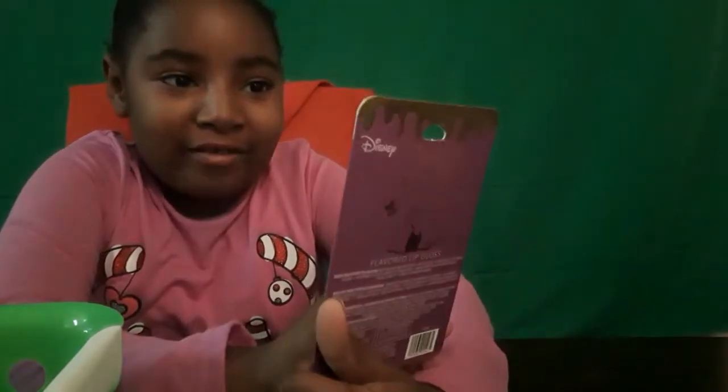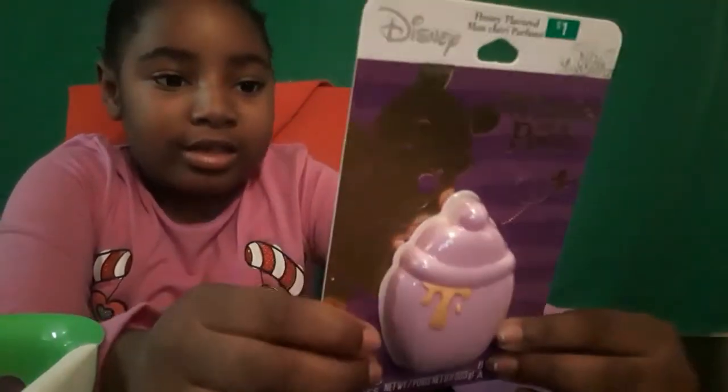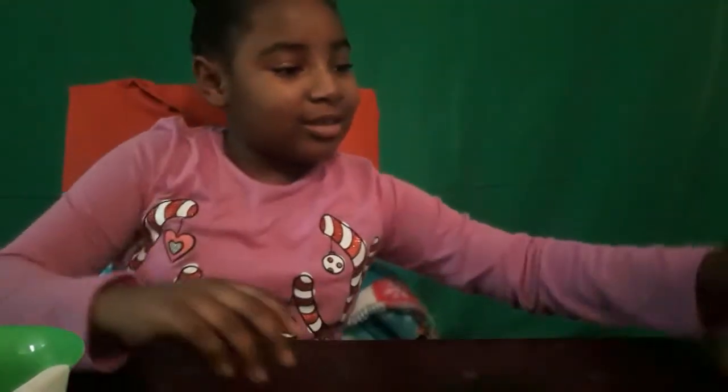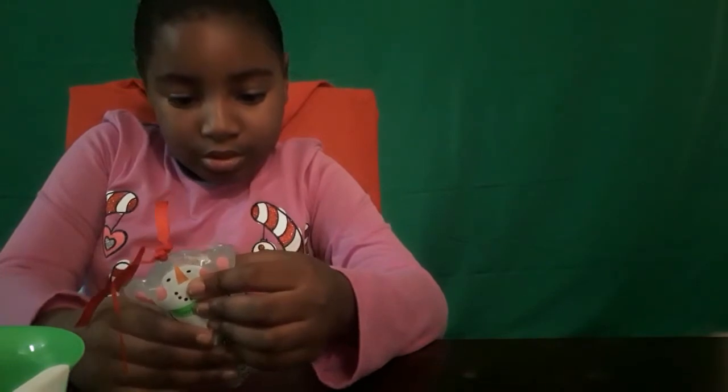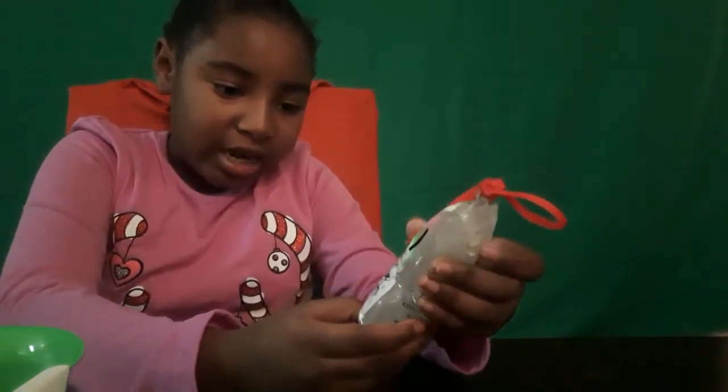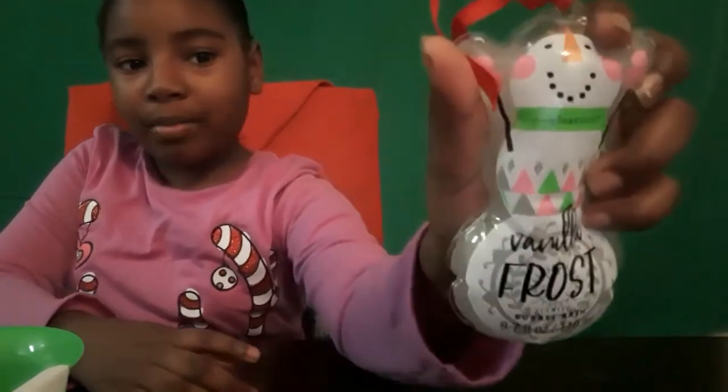And so, now I got a Winnie the Pooh lip balm, and it's honey flavored, and I got this for $1. Yeah, so pretty. And then I got some Vanilla Frost scent bubble bath. So it's Vanilla Frost, and it's for your bubble bath.